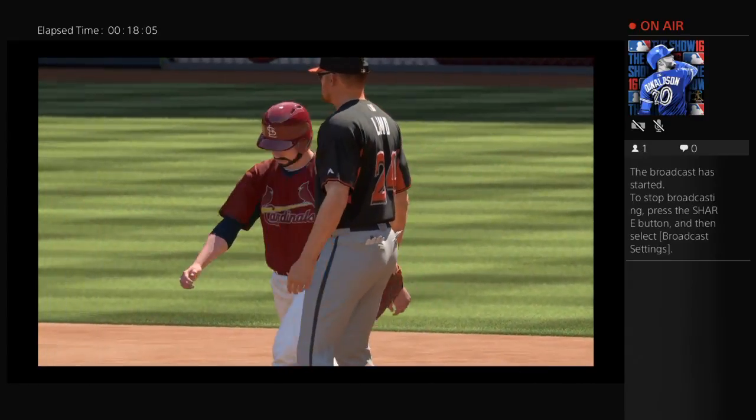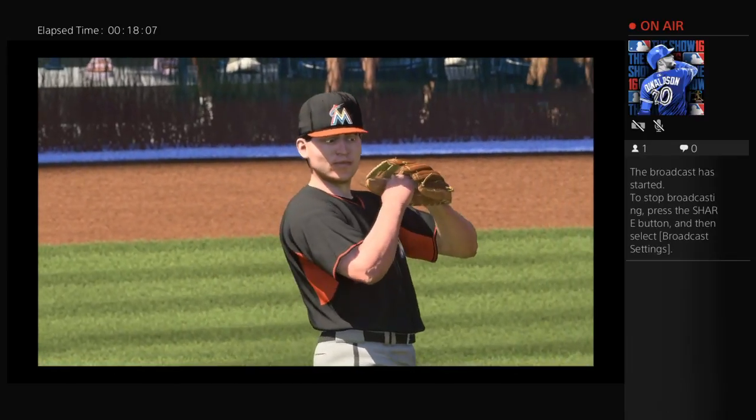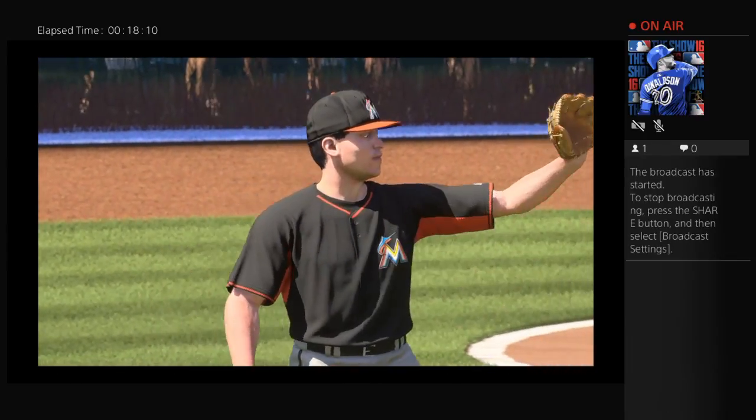Hey, if you came here to see offense in this ballgame, sit back and relax just a little bit. Both of these pitchers are absolutely dueling it out right now.